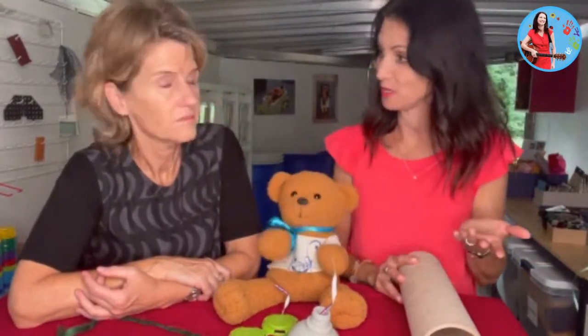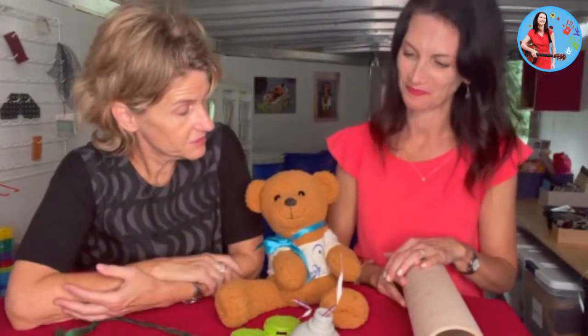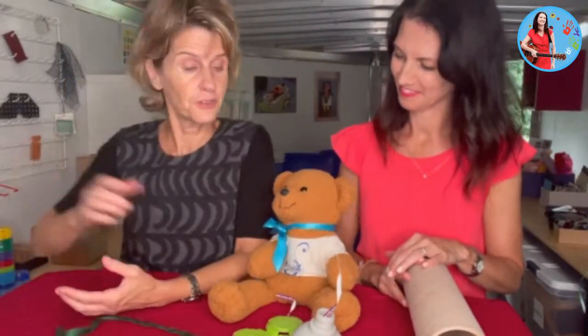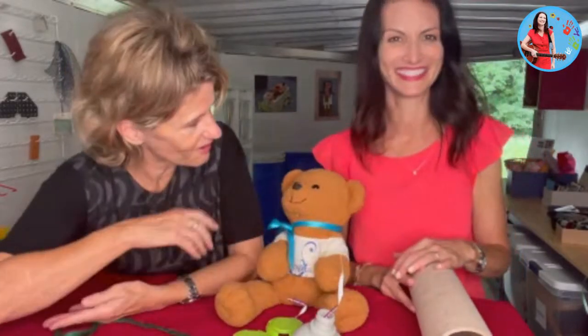Yes. So if you are a business and you want to donate some of your materials, you can find out more information on where to donate also on teachingbeyondthesquare.org. That's right, absolutely. And then we sort them and we put them in our materials center and we put them on our trailer, so that children and adults can play, create, and build with them, just like you are.